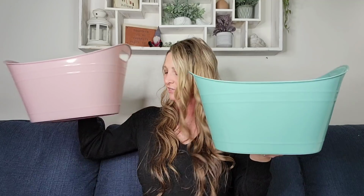And then I picked up this mauve kind of color. I think these are really cute. These are huge. I will put the size right here on the bottom so you get a better idea of how big these things are. They're very well made. Excellent for any part of your house.